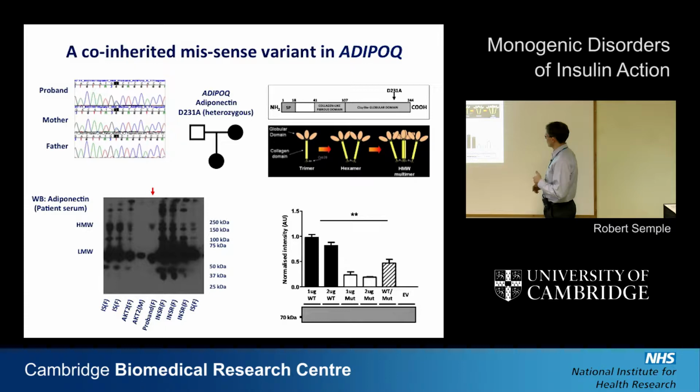We were able to also make and express that adiponectin mutant in cultured cells and show that mutant plasmid was able to result in the secretion of only a very low level of adiponectin. So quite independently, in our one patient, we had managed to find not only a pathogenic PI3 kinase mutation, but a fascinating mutation in the adiponectin gene, which allows us to answer a variety of questions about the role played by adiponectin in common metabolic disease. And so that's something we're pursuing in some detail.